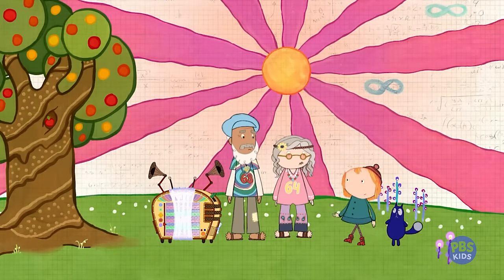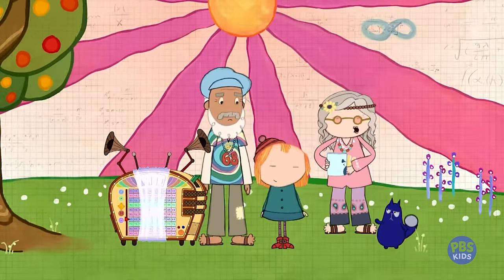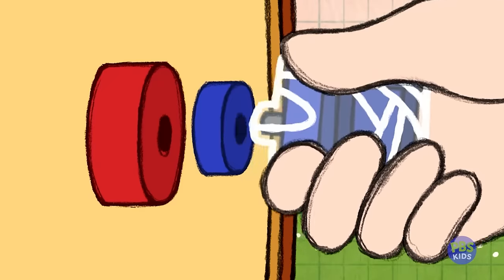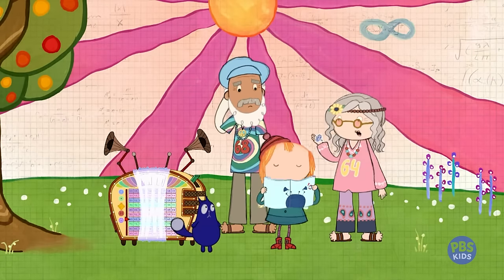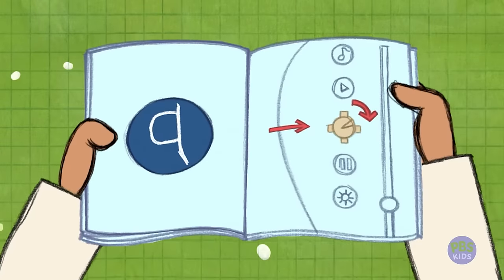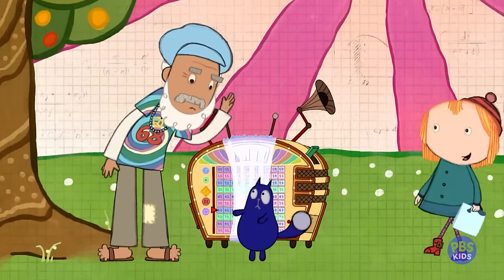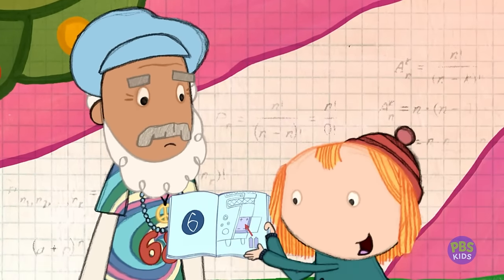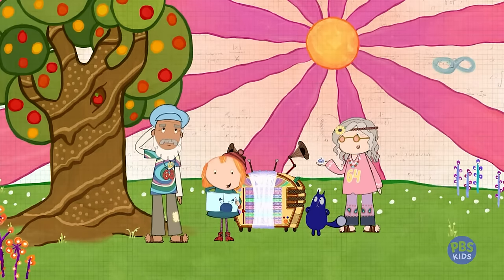We can totally get the music machine started with the help of this instruction booklet. That thing's no help at all. Watch. Step 3, put the blue plug into the blue hole. Ugh, it won't fit. Because you didn't unwrap it. It should say unwrap it. It does. Step 1. Step 9, adjust the volume. I turned it way up, but I don't hear anything. Me neither. Because it doesn't have batteries yet. It should say put in batteries. Step 6. Oh. That's your problem, grandparents. You gotta follow the steps in order.